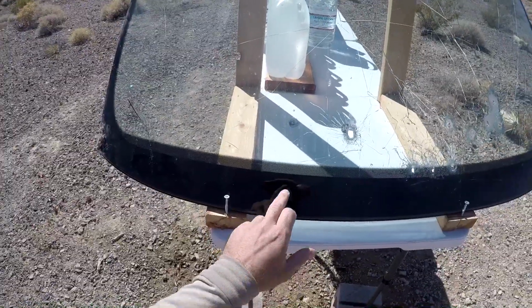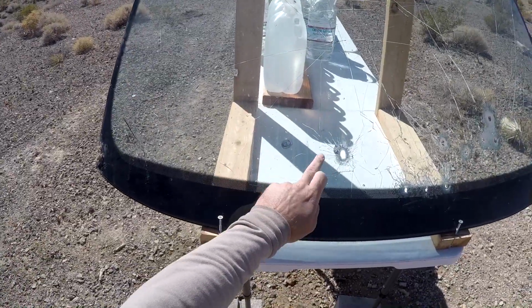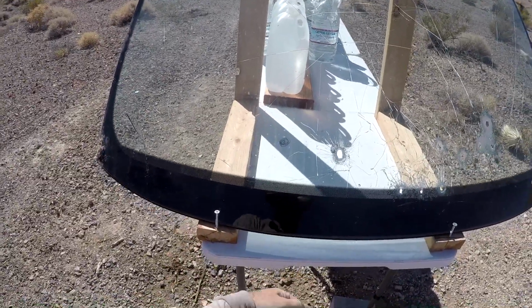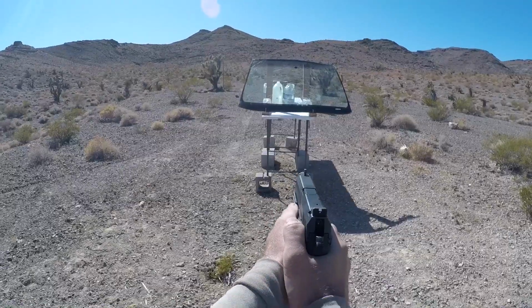All right, I don't know if you can see this, but we're going to be going for this spot right here. We've marked it and lined it up, and our fractures are around it. So the area the round's going to actually be impacting is not through a crack. Same thing we had with the 9mm, so we want to keep this as fair as possible. This will be our 40.